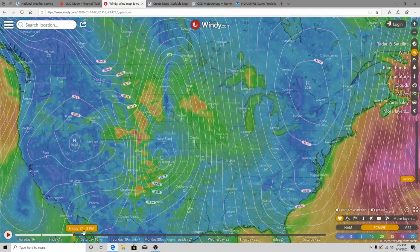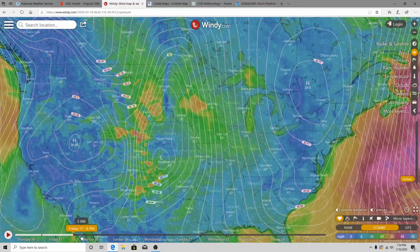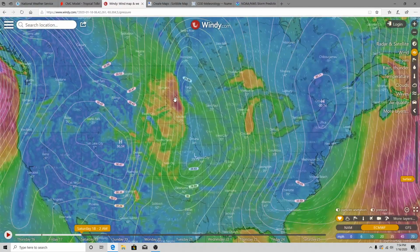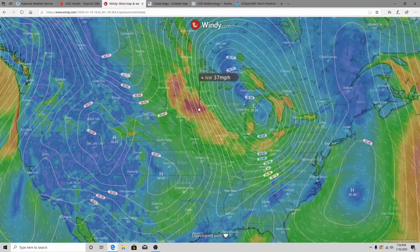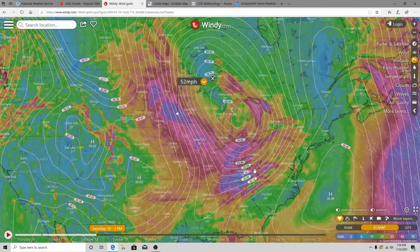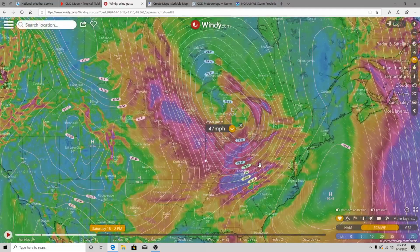You can see here some areas are kind of seeing sustained winds about 30 miles an hour in a few spots. Now that does not count as blizzard conditions here, but the winds still get stronger as it starts to deepen, about 40 miles an hour. Here's 1 o'clock, about 37. Let's take a look into those wind gusts. Yeah, it's something else, like 50-mile-an-hour wind gusts.